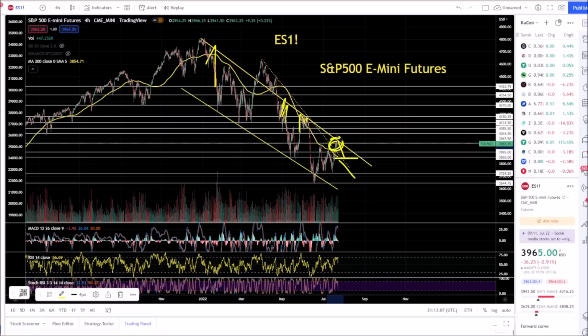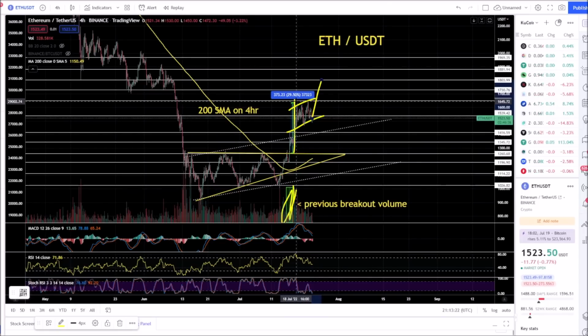Crypto is going to follow this. Well, it has been. So you have to assume that it just continues to follow the stock market until it doesn't. And that's our edge. And that's how we've been making a tremendous amount of money in the trading group. I gave you guys Ethereum the other day. Right here, we made 29%.